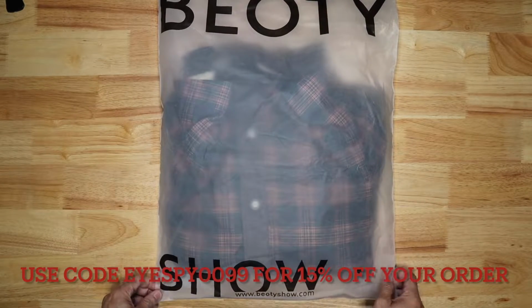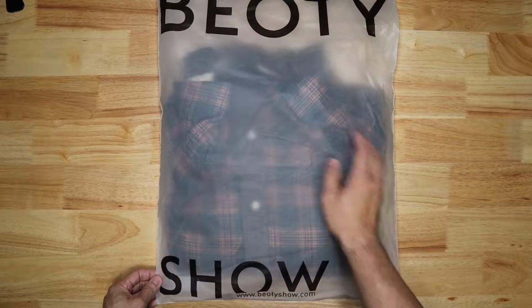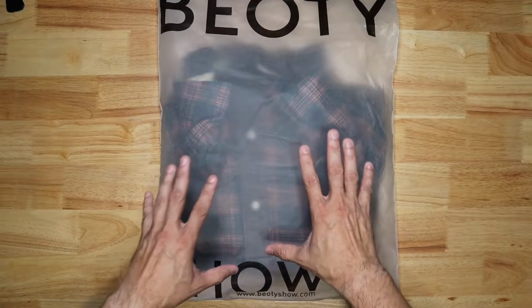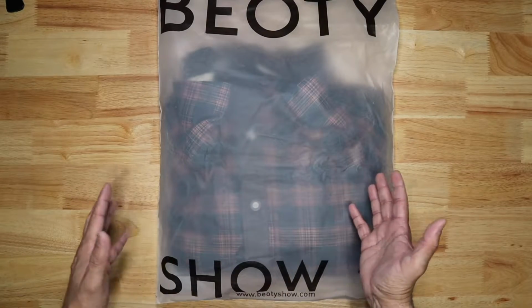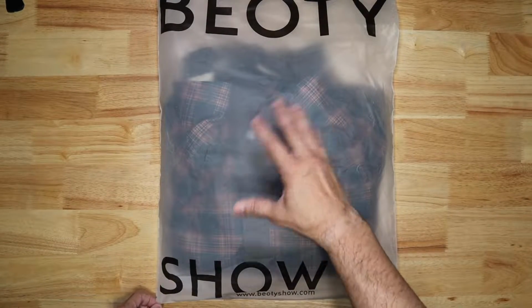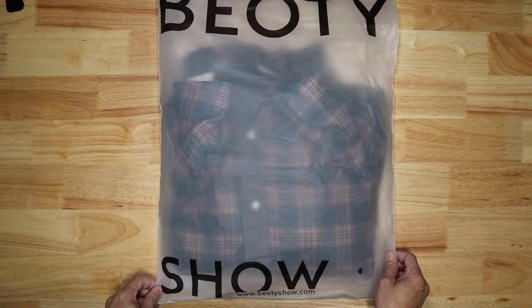So we'll start with the way that they came. They came in this large Ziploc bag here. It says Beotyshow on it, and I thought that was really cool. Each of the items were individually bagged, so you don't have to worry about them touching each other in transit. That really doesn't make a difference, but that was a cool touch that they did. Again, I like the fact that the bags are labeled with their branding on there.